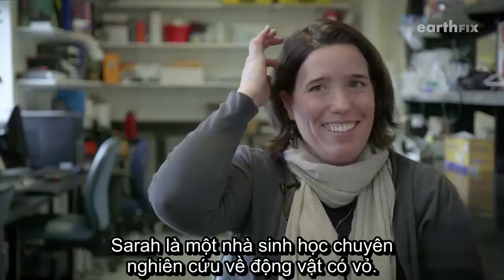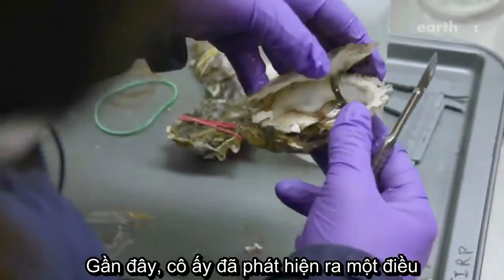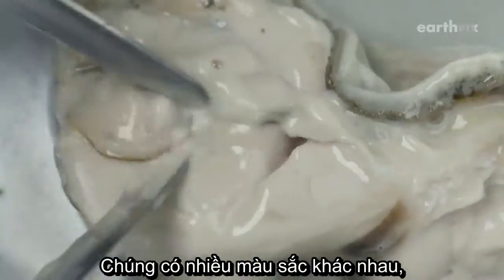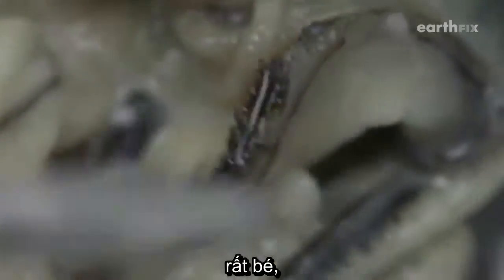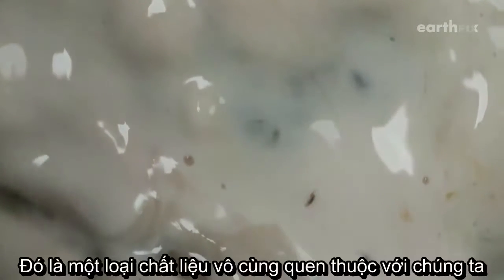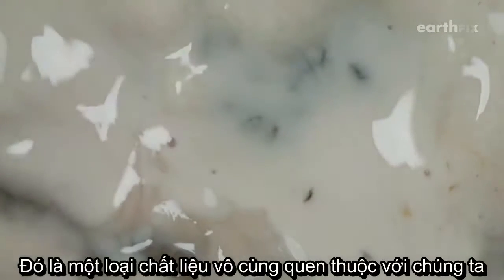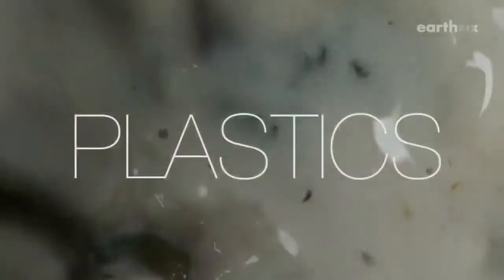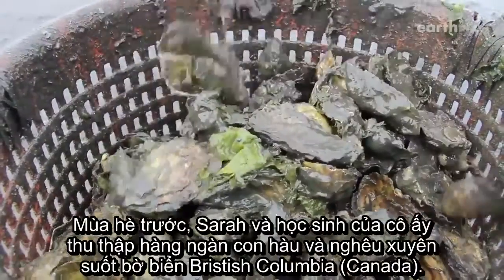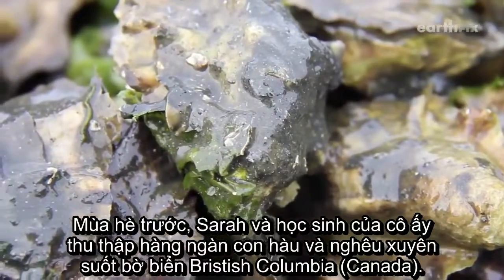She's a shellfish biologist, and lately she's pointing out something else in those shellfish. They're all sorts of different colors, very small, all sorts of different shapes and sizes. Out of relatively new materials we familiarly call plastics. Microplastics. Last summer, she and her students collected thousands of clams and oysters across coastal British Columbia.